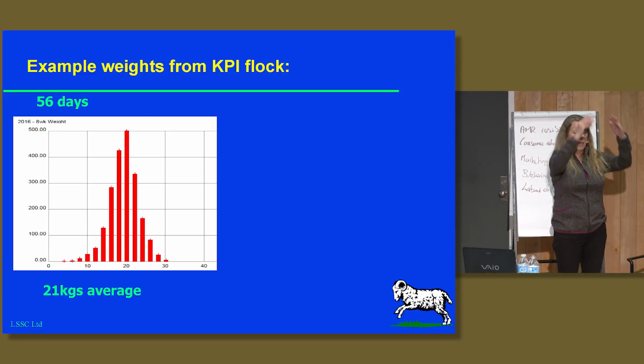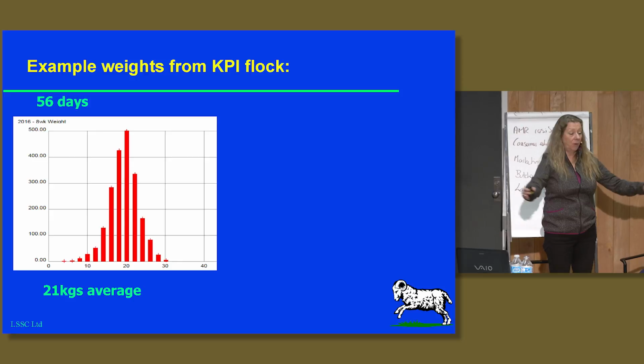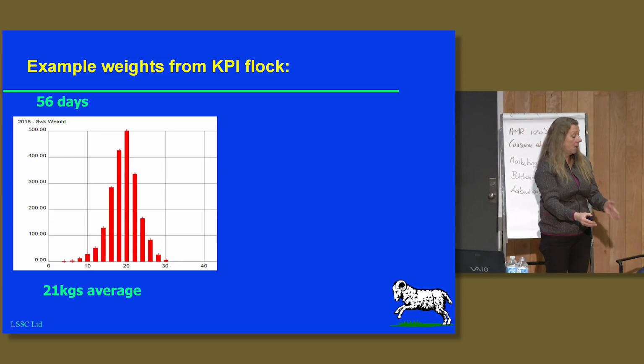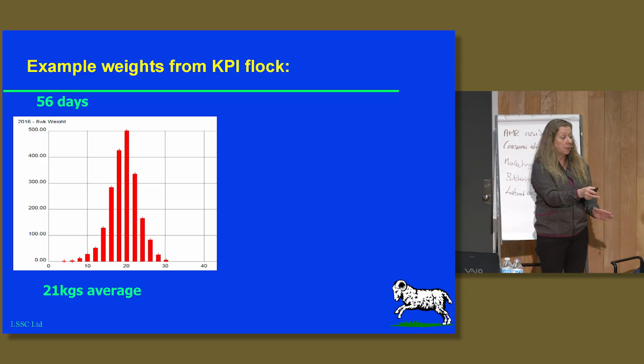So instead of having a flock where the bell curve is like that, we can have a flock where it's much, much tighter around where we want them to be. And particularly, we don't want this tail down the bottom end. So it's turning KPIs into nice, cosy bits of information.